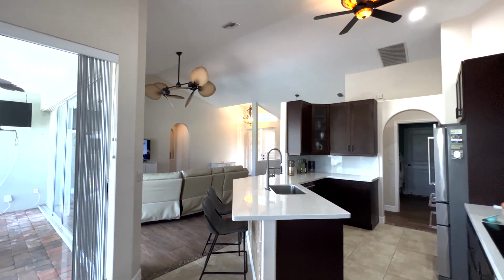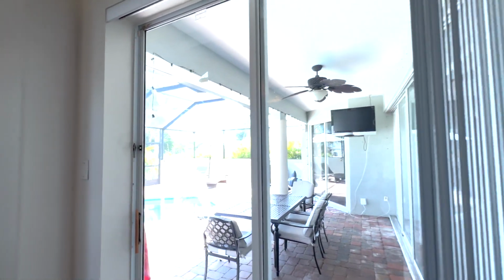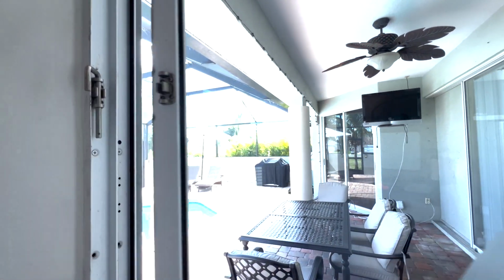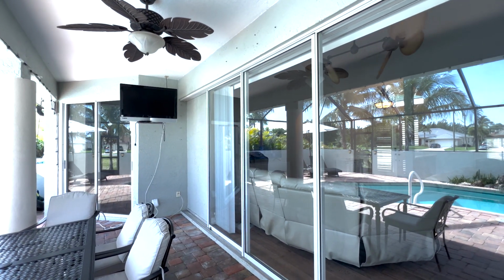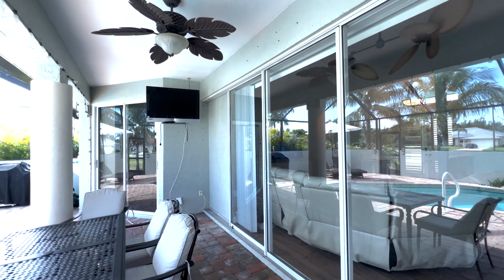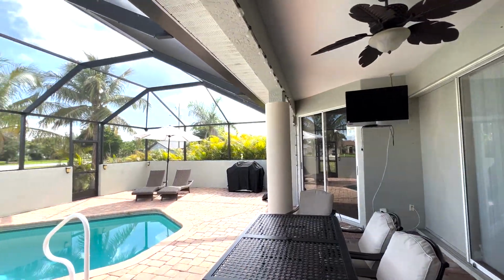Okay, so now I'm going to go outside and show you the pool. As I was telling you before, this is the slider that I was talking about. This slider goes all the way to the back, and with that section over there with the wall, everything goes behind that piece. So all of this right here opens up. So let's go and check out the pool.